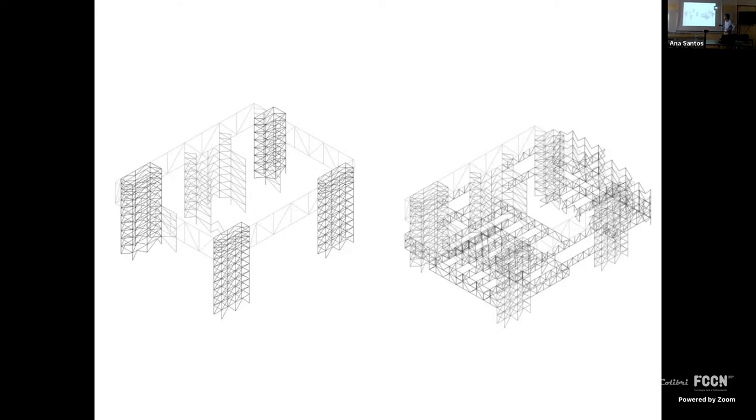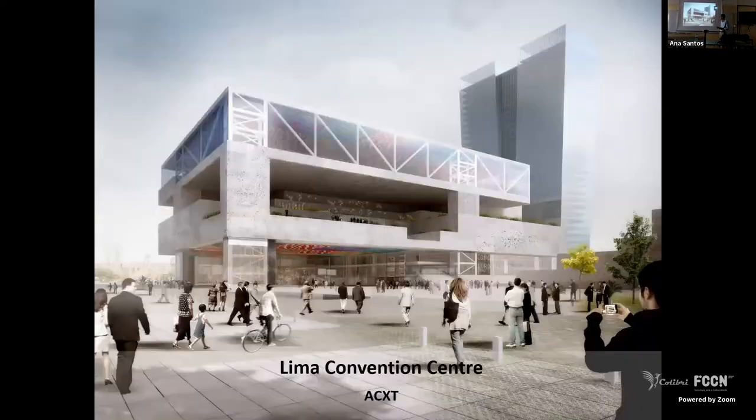Then there are a set of additional rigid frames at intermediate levels that allow to control more local effects due to discontinuity and irregularity of the different floor levels. But the major structural concern was this configuration, which is quite simple and was integrated within the project from the beginning.